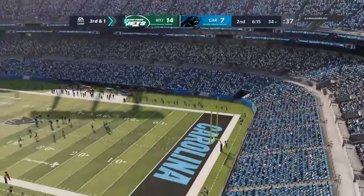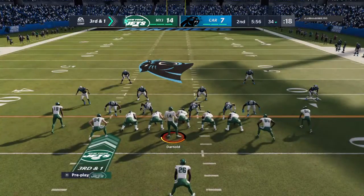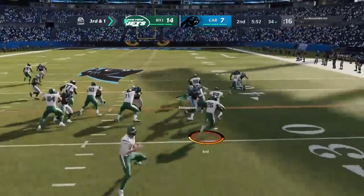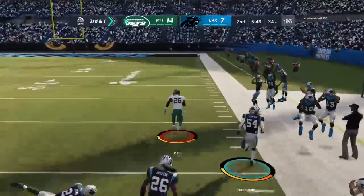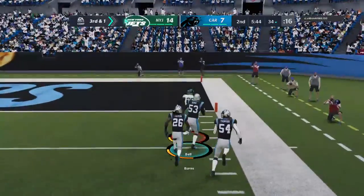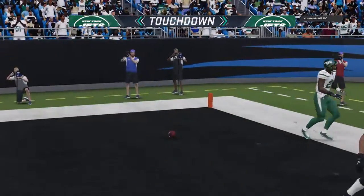The good run on first down followed up by a not-so-good run on second down. Now let's find out if they're going to stick with the run here on third down. A lot of people would love to see some play action here. I say go with your best running play over your best blocker. Le'Veon Bell. It's a foot race. And he's in. Touchdown, Jets.